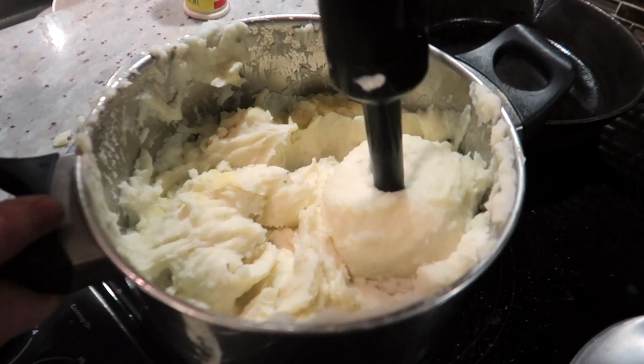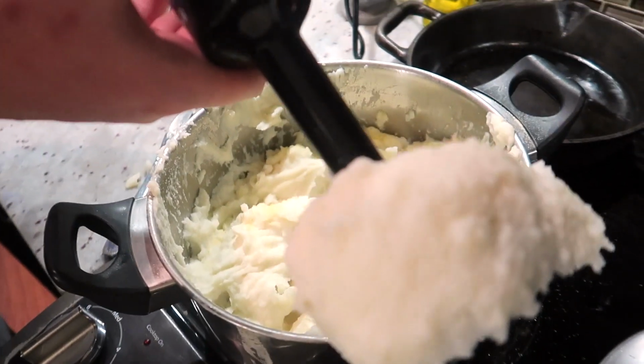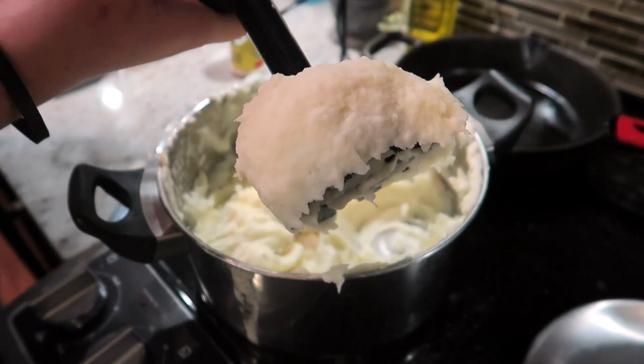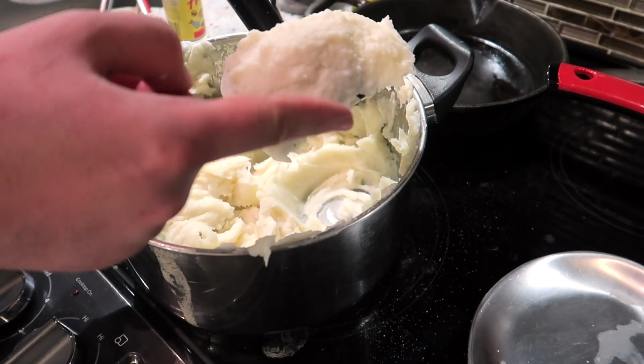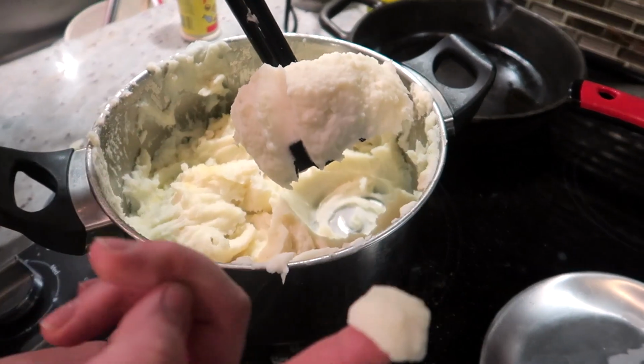You can already see from this potato masher, this looks like a cloud. Literally a cloud. That is very fluffy mash. I'm just gonna run my finger across it just so you can see. Look at it. It's pillowy. It's adobo-y. Delicious mashed potato.